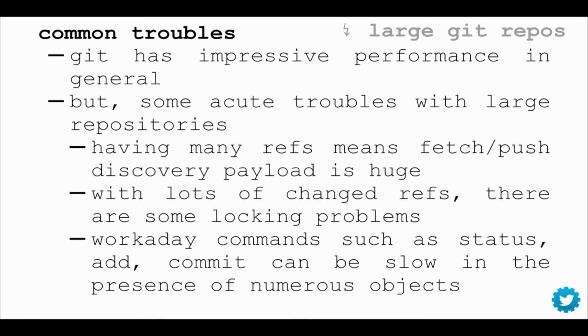So when you're fetching or pushing changes, upload pack does this initial payload of all the references that you have in the repository on the server. And that takes a long time to transfer when you have a lot of references. And furthermore, the disk format of the references is kind of inefficient in general.